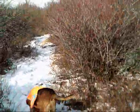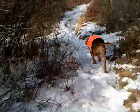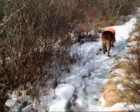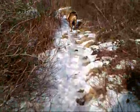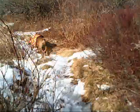Yeah, those few warm days we had, which melted it and turned it to ice, and now it's thawing again. And it's actually pretty soft. I mean, there's icy spots, but micro spikes are the perfect choice. Although you could probably get by without them if you were really careful.